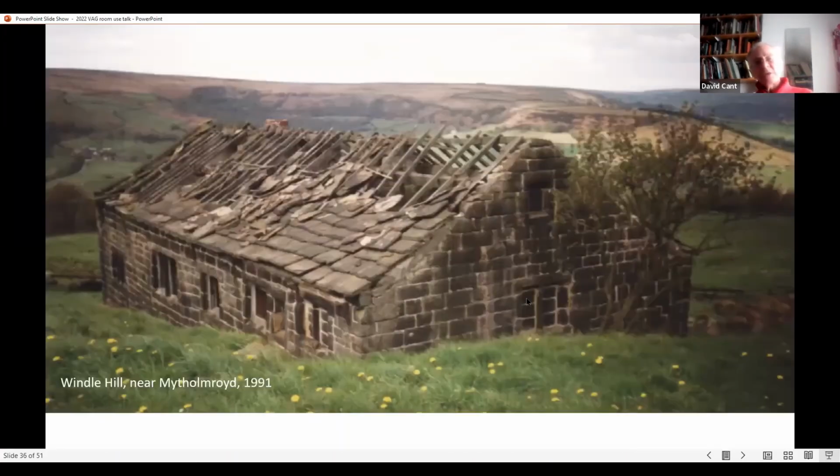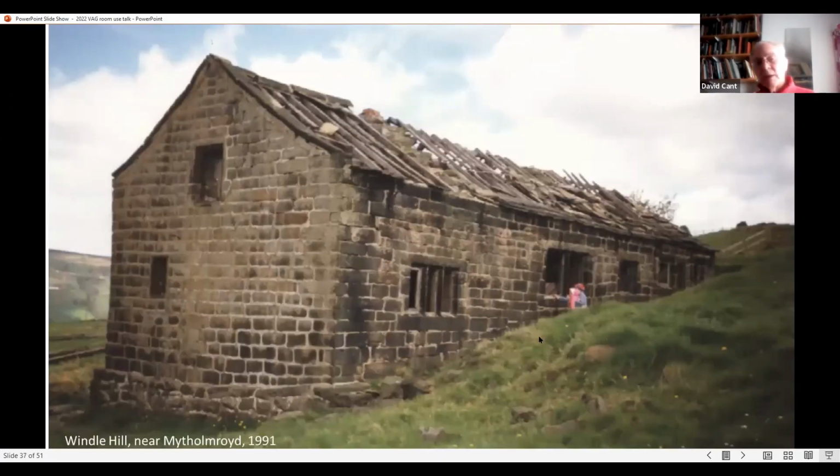But what I want to do is to go slightly around the corner, round the hillside. So Hebden Bridge is over there, and this is a house that we surveyed also when I was new to the area in 1991. As you can see, basically a single-storey house, which I think is quite interesting. And from the other end, mostly single-storey, certainly single-storey here, but with a room towards the end here.